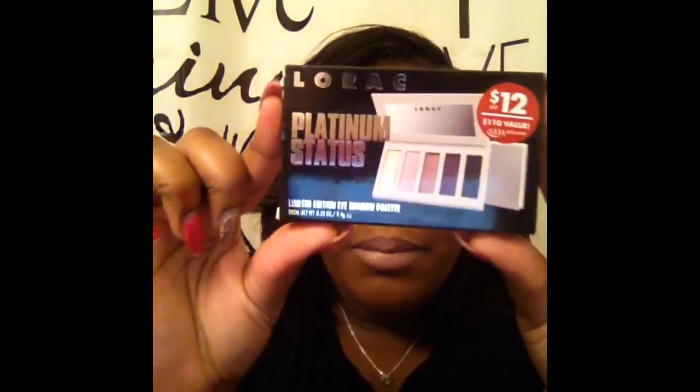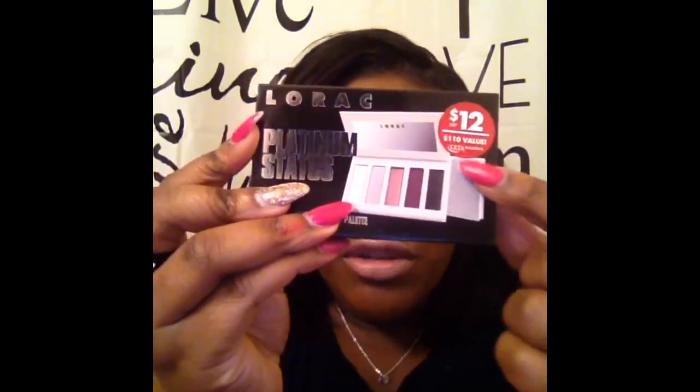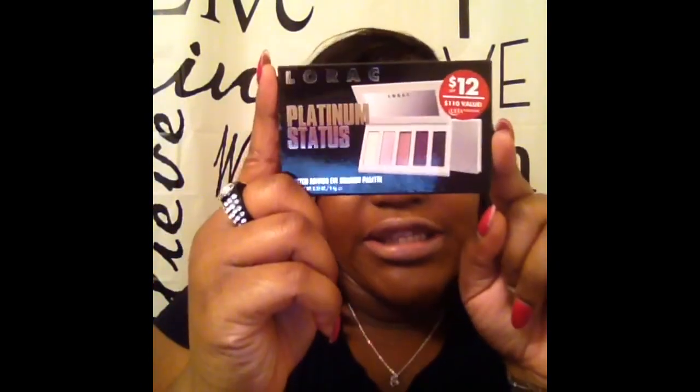Okay, for the last four palettes I got the Lorac Platinum Stylist palette. And yes, I got this for $12. And you see it say $110 value? Yes. This was on sale. It was one of those coffee break sales. And I'm glad that I was on a coffee break because I got it.